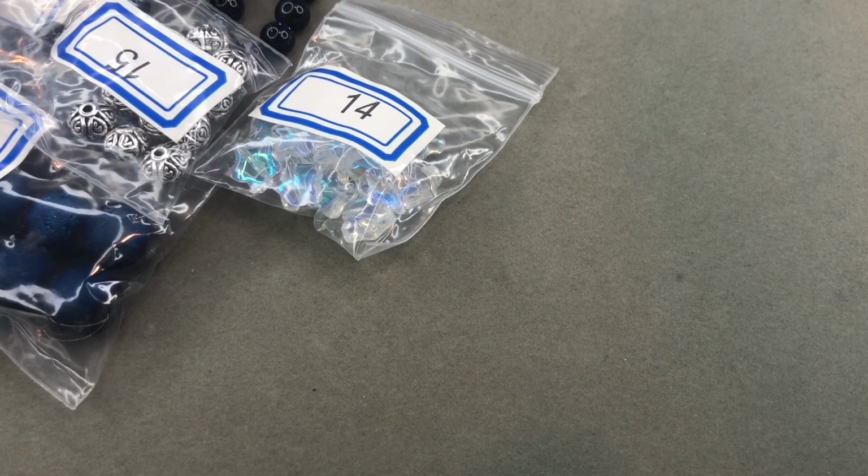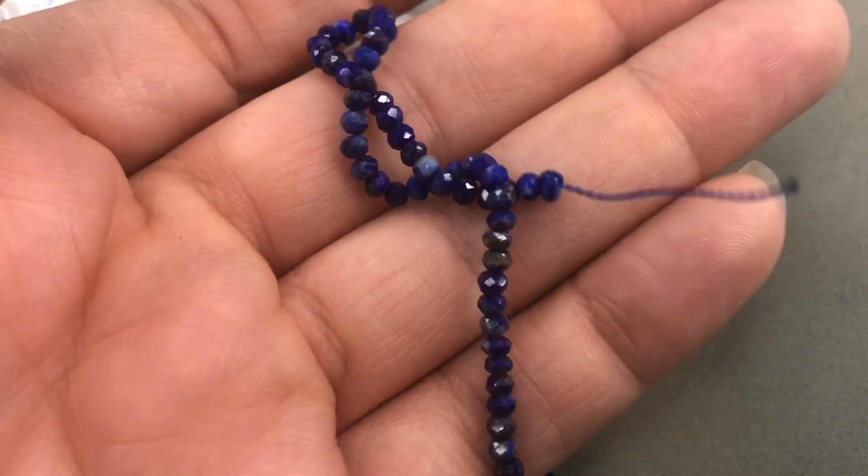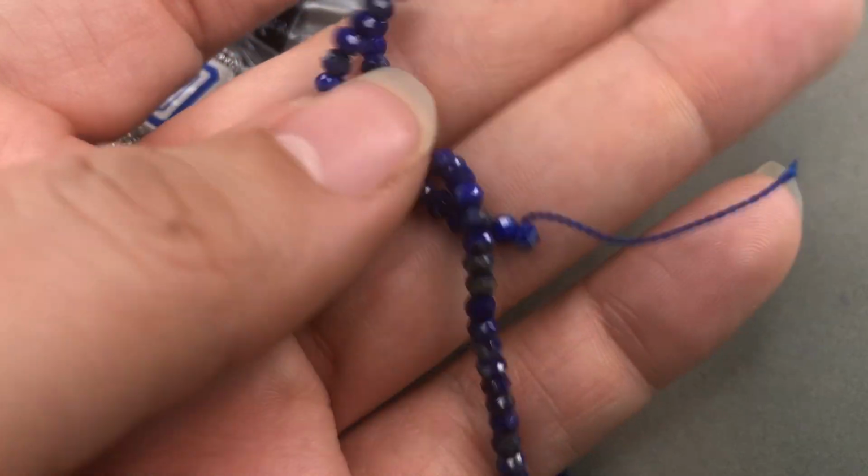And then last but not least, 7-inch strand, finely faceted Lapis Lazuli Rondelle beads. These are really nice. This is a great kit. These are gorgeous. These are stunning.